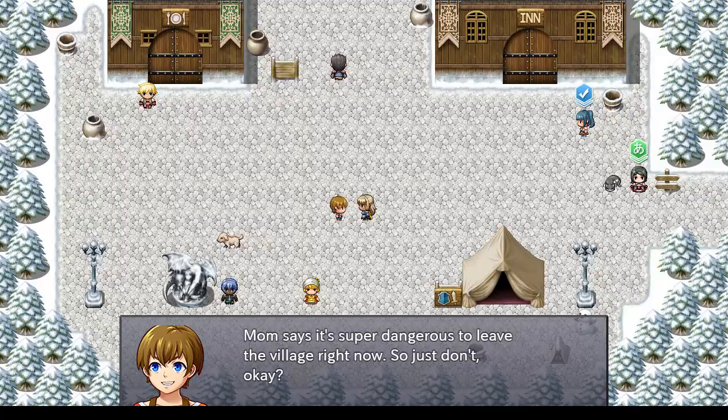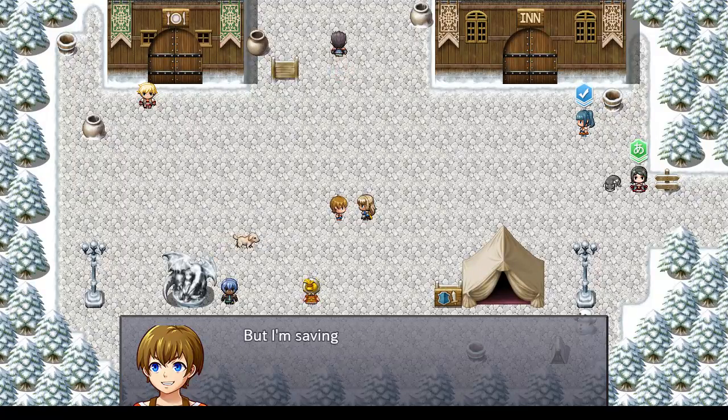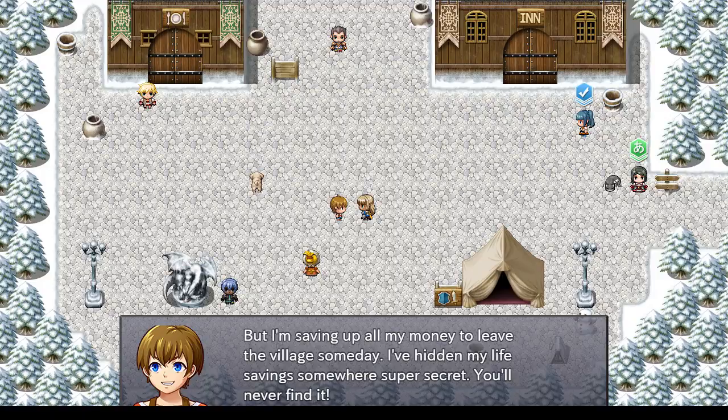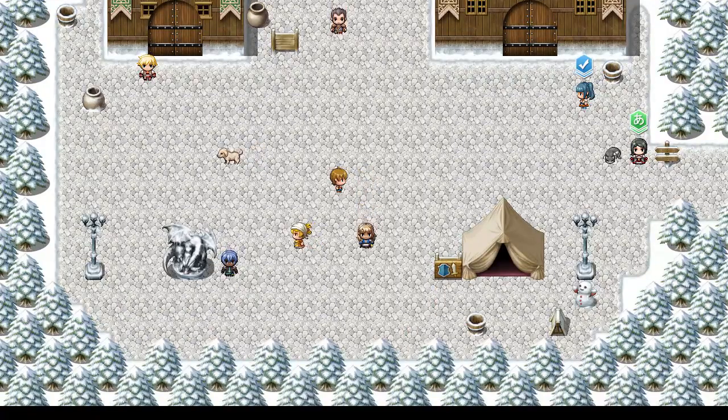Mom says it's super dangerous to leave the village right now, so just don't, okay? But I'm saving up all my money to leave the village someday. I've hidden my life savings somewhere super secret. You'll never find it.